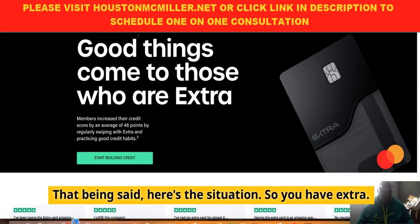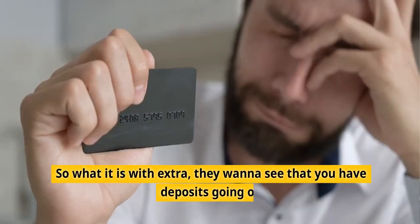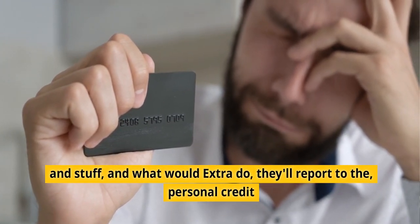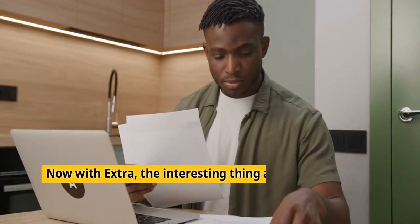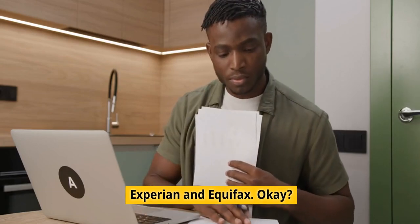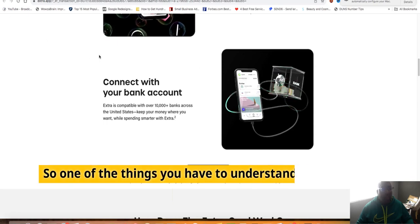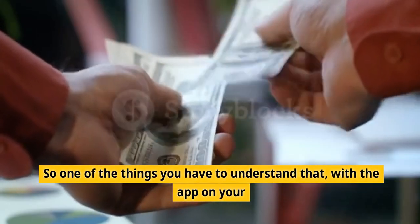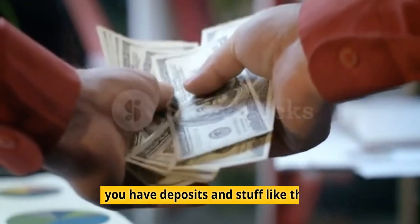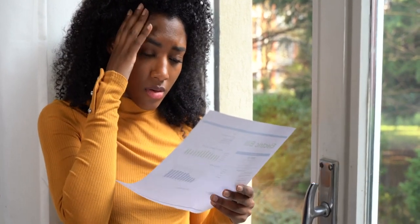That being said, here's the situation. So you have Extra. What it is with Extra, they want to see that you have deposits going on and stuff. And what Extra does, they'll report to the personal credit bureaus as well. Now with Extra, the interesting thing about it, it's usually reporting to Experian and Equifax, okay? And they give you a credit limit of 15, all right? So one of the things you have to understand is that with the app on your phone, they use Plaid to verify like your open account, make sure that you have deposits and stuff like that. But it's like one of the easiest cards you want to get. And this is a tier 4 account as well.